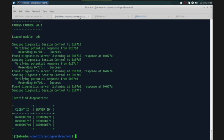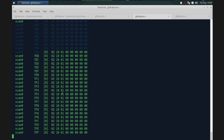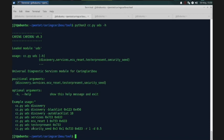Basically, we were able to send diagnostic session control to 710, which is the ID, 7DF and 7E0. And if we do a CAN dump, my candump is already running. These are the arbitration IDs that we were able to send, and we got a response from the 7EA arbitration ID. So 710, 7DF, 7E0, those are the UDS IDs that you can try. There are other things you could do. In fact, if you try UDS -h, there are things like security seed and ECU reset. If you could do an ECU reset, then bypass the firewall, that's a P1. So those are just tips and tricks with this tool.